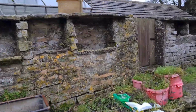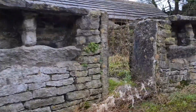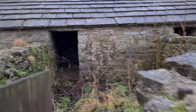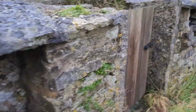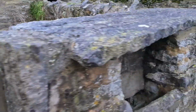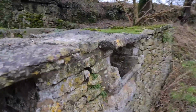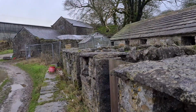So down at the farm, and you can see the old pigsties and the pig feeds. So, obviously the pigs were in there. You throw the feed down into these chambers. Obviously they're not used anymore, as you can see. But it's so great to see the old farm method still here.